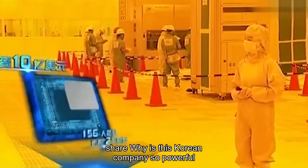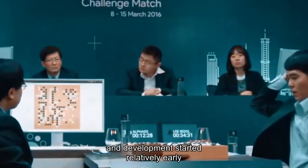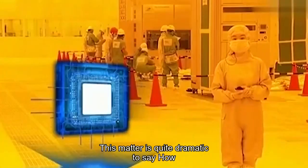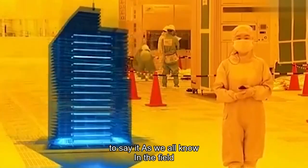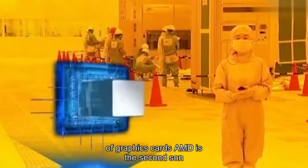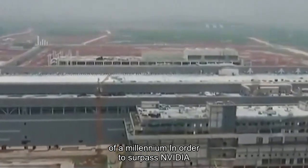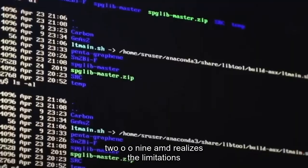Why is this Korean company so powerful? The reason is also simple. The research and development started relatively early. This matter is quite dramatic to tell. As we all know, in the field of graphics cards, AMD is the perennial second son. In order to surpass NVIDIA, it put a lot of effort into technology.